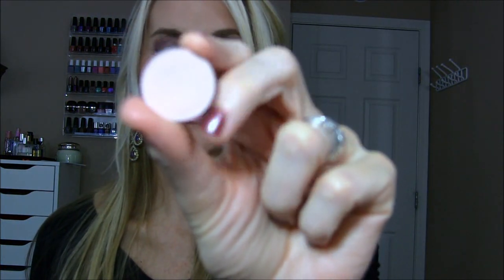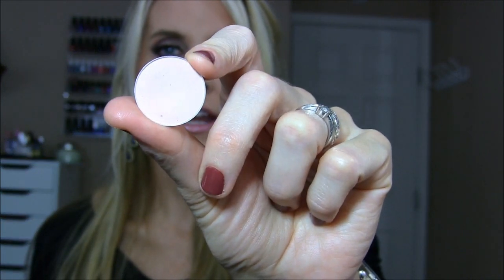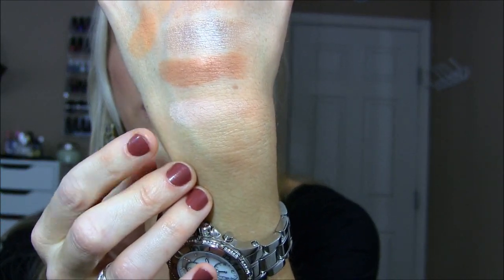And this one's like a perfect one to brighten up your look, and this is Yogurt. I love to wear this on the lid over NYX Milk, and I like to wear it as a blending color to kind of blend out your crease. So it's just a really nice alternative to just white. It's kind of like an off-white pink color.